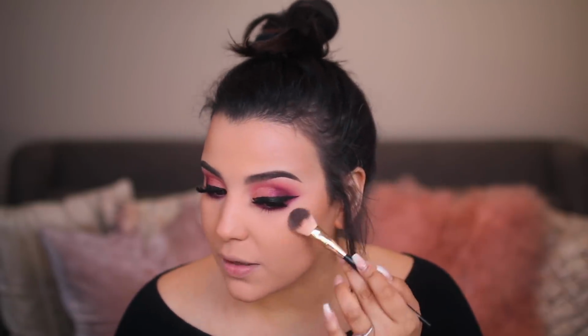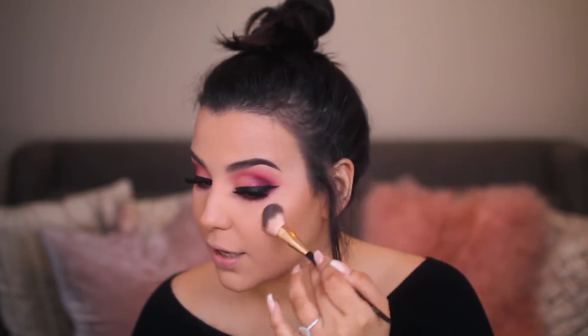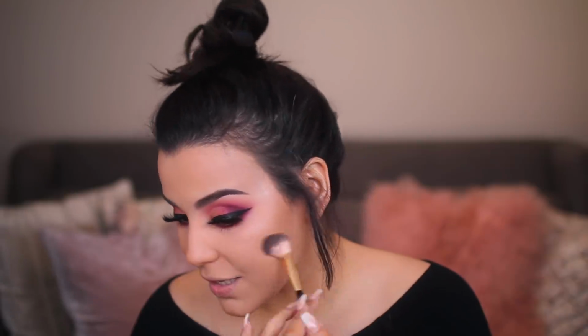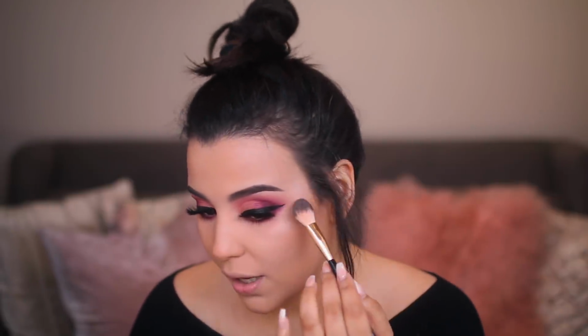I do have a new highlighter, and it's this one right here by NARS. This is in the style Fort de France. I am just gonna take it on this Milani highlighter brush, and pop it on the highest points of my cheeks. What I really love about this highlighter, because I did swatch it on my hands, is that it looks like it really just melts into the skin. Honestly, guys, it makes your skin look so wet, like glistening. It doesn't sit on the skin, it really just melts right into the skin like butter.